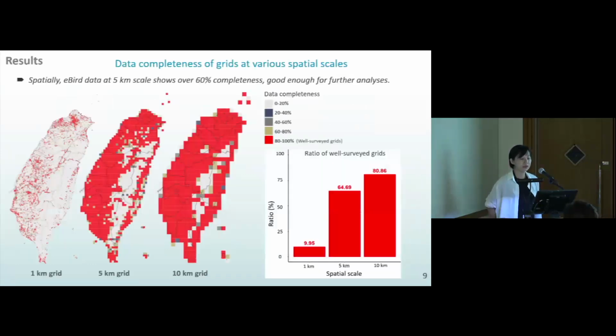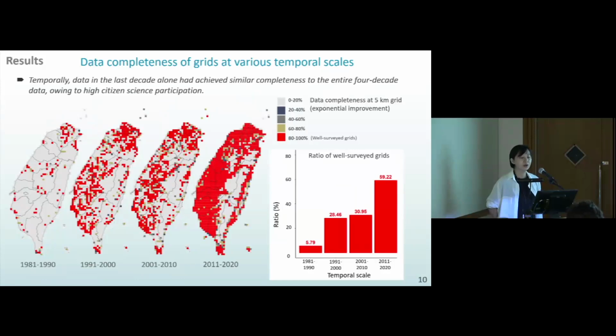This figure shows data completeness of the grids at various spatial scales. Different colors indicate the data completeness value of each grid. Red grid cells represent well-surveyed grids. We can see the data completeness improves as the spatial scale increases, with a significant increase in the ratio of well-surveyed grids across Taiwan. Especially, bird data at the 5 kilometer scale show over 60% completeness, which is good enough for further analysis. We then used the 5 kilometer scale for temporal analysis.